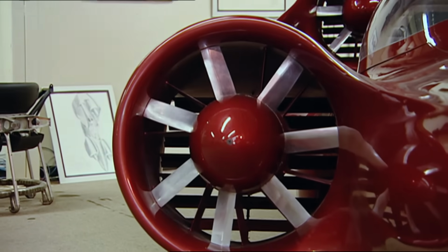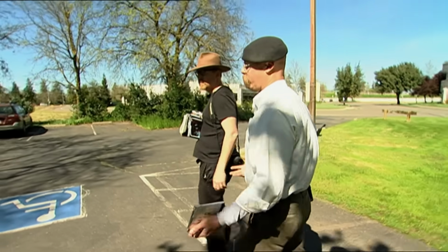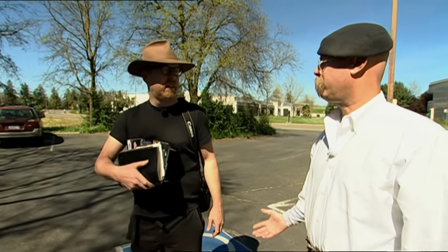No, I think this is cool. We need these things. Unless we want to pave the whole planet and put roads everywhere, the highways are getting too full. Yeah. What else are you going to do?